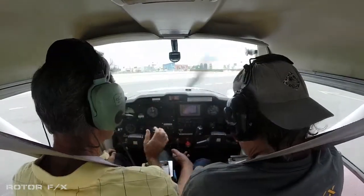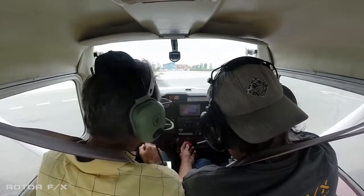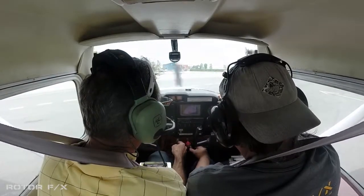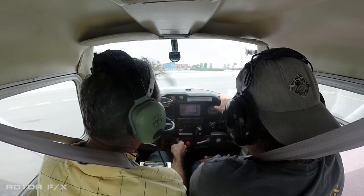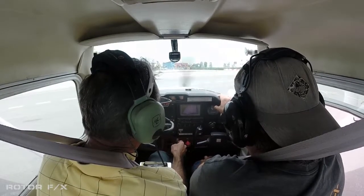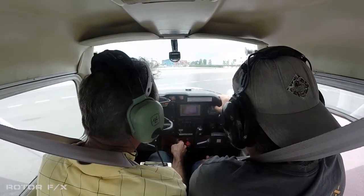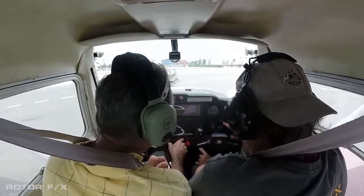Good. Now you're going to take this throttle, push it gently in until this white needle is right at my thumbnail. Go right ahead. Okay. Gently. 1700 RPM. Very good. Excellent. Right there. Now we check our gauges. You can let go of the throttle.